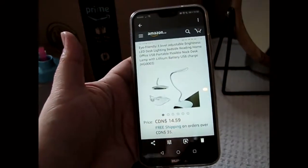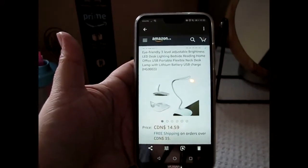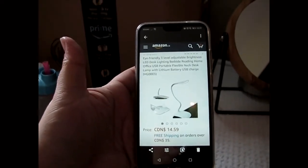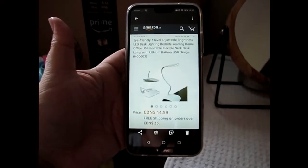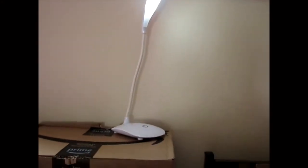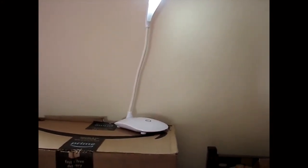This is my Amazon thing. So $14.59 plus shipping for pretty much the same thing. I can't see any difference. Battery powered, and I paid $4 for that one at Dollarama. I mean, why not?